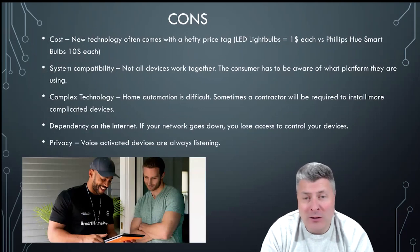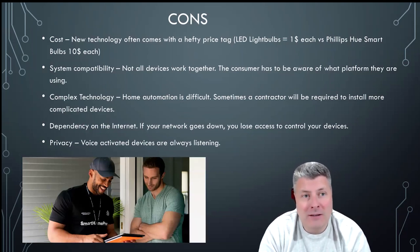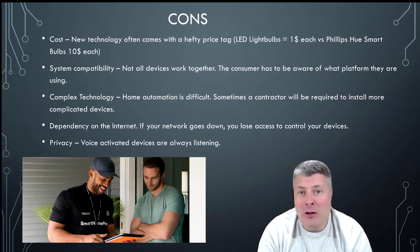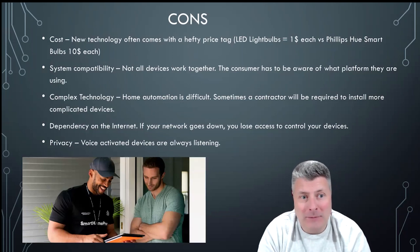The biggest challenge associated with smart home tech is the cost. Compared to the non-smart alternative, there is a significant price increase for the smart product. If you look at light bulbs, for example, regular LED light bulbs might cost $1 or $2 each, whereas a smart home light bulb could be 10 times that amount.